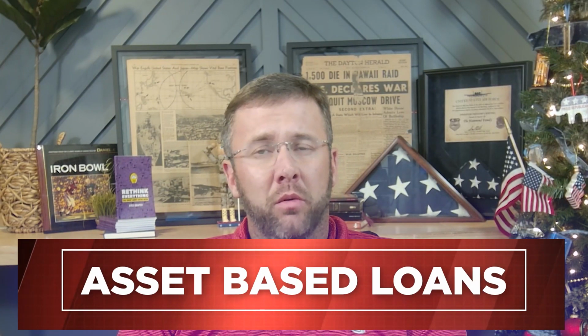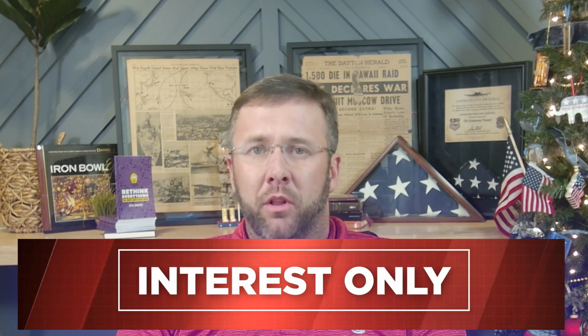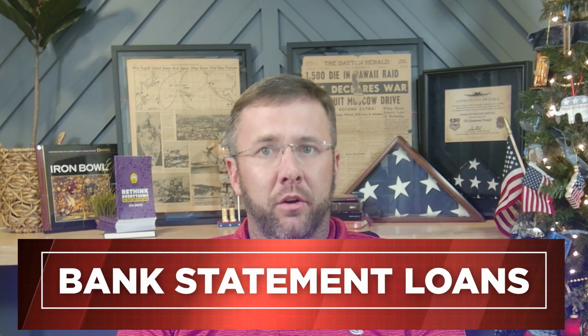Asset-based loans. For borrowers with significant assets but irregular income, these loans use liquid assets to qualify for the loan instead of traditional income. Number 2, interest only. These type of loans allow for lower monthly payments initially by paying only the interest, with the principal due later in the loan term. Number 3, one of my favorites, especially for self-employed borrowers, are bank statement loans. Bank statement loans for self-employed individuals use 12 to 24 months of bank statements to verify income instead of the traditional tax documents.